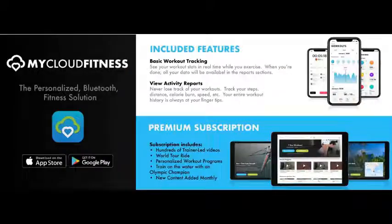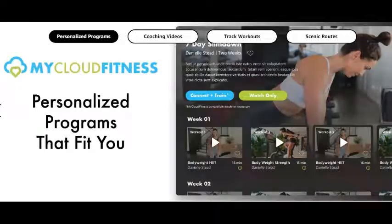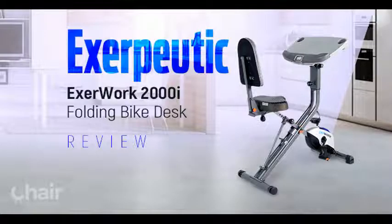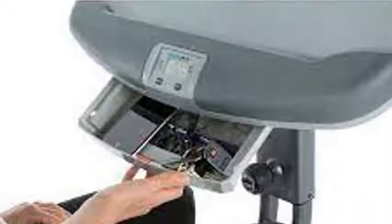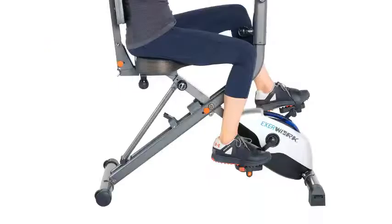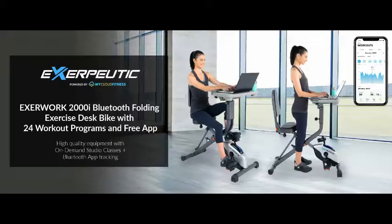The Exerpeutic 2000i Desk Station Exercise Bike folds easily and can be relocated using the built-in transportation wheels. The benefits of exercise at work can improve your mental alertness, heighten creativity, fight depression, burn calories, tone muscles, and just improve your overall well-being. 3 years limited warranty. Number 2.